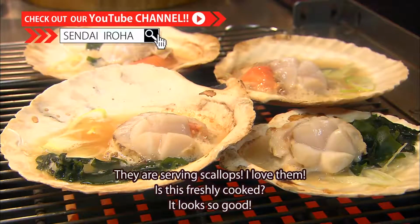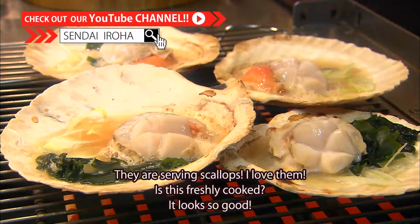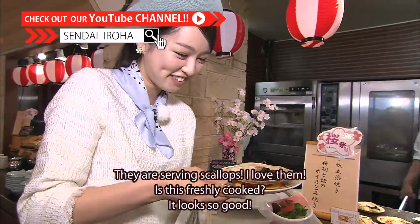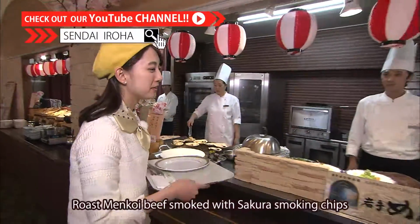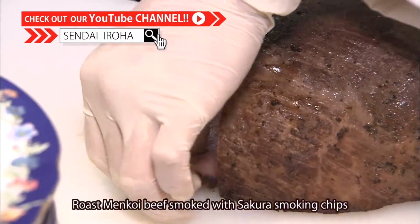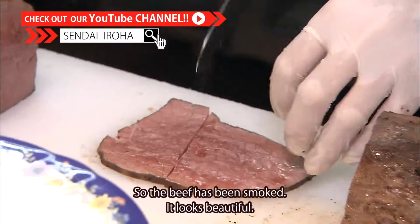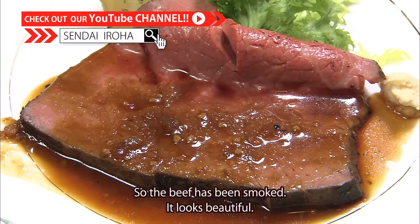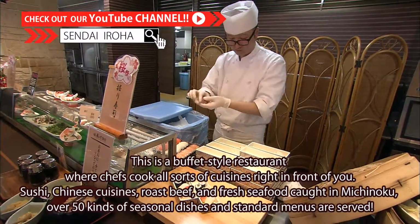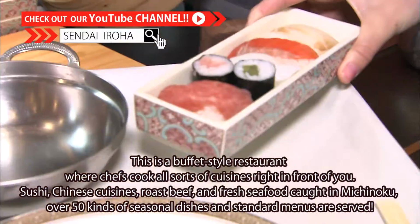Oh, they're serving scallops. I love them. Is it freshly cooked? Wow, it looks so good. Roast menkoi beef, smoked with sakura smoking chips. We only use sakura smoking chips. So the beef has been smoked. It looks beautiful. This is a buffet-style restaurant where the chefs cook all sorts of cuisines right in front of you.